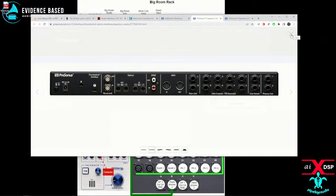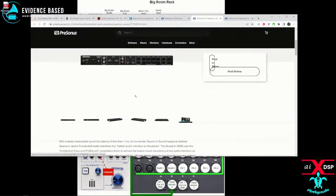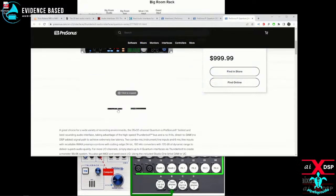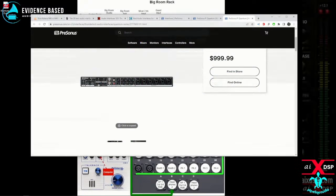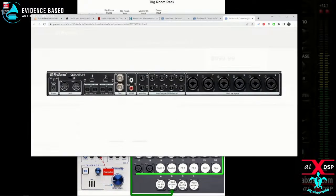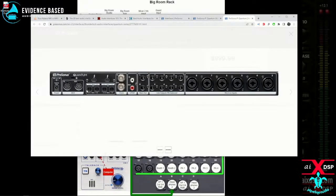And I still, like, Thunderbolt has not taken over in the way that we really need to see. So what is this one right here? The Quantum is slightly different. What's the difference with this one? Looks like it's still Thunderbolt. What's the difference between the Quantum and the Quantum 2626? It still looks like it has 2 sets of 8 add-ins.